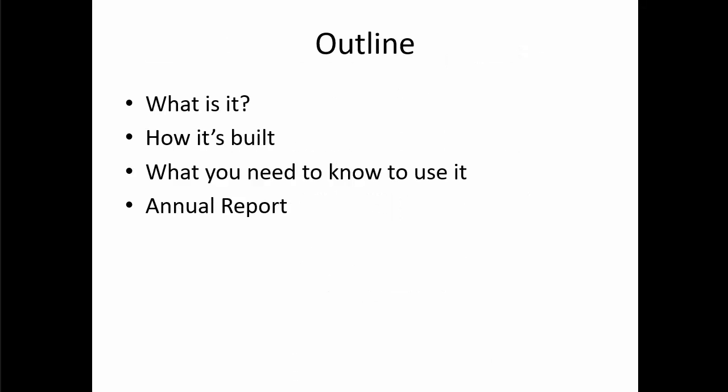Great. Well, first off, I'll just give you a quick outline of where we hope we're going to take everybody on this talk. First off, I'll start off just describing what it is exactly. A few slides talking about the process and how the database and package are actually built. There's quite a few slides on what you need to know if you want to use it. Stocking and quota tag information is deceptively complicated, and we have to make some decisions that we want to clearly articulate. And then finally, talk about the annual report.